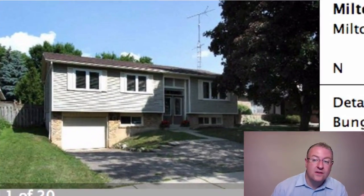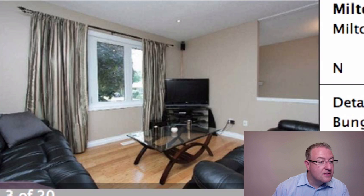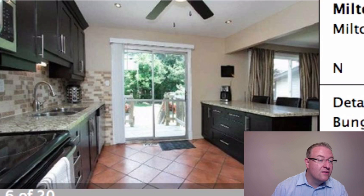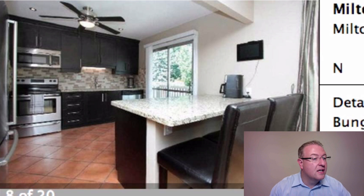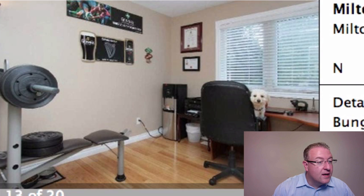This one on Joyce is going head to head, same price as the one on Willow, which I just saw yesterday, and it shows very well. This one here, same kind of thing: renovated kitchen, 55 by 120 foot lot. You've got nice mature trees here. Willow backs onto a park and still has a couple of mature trees, but this one's really filled in at the back. They both look great.